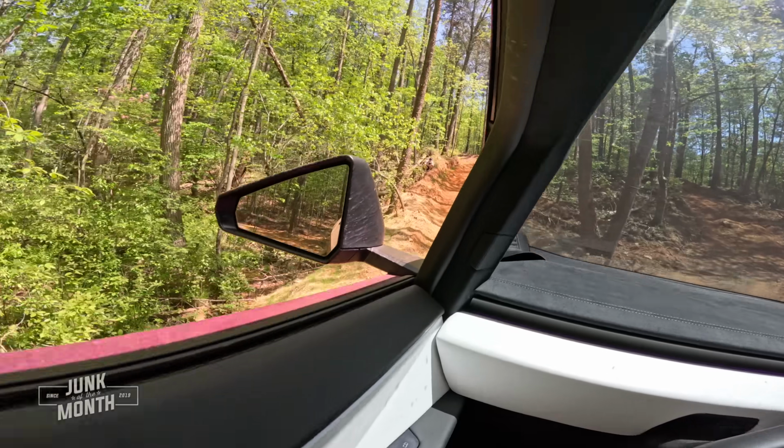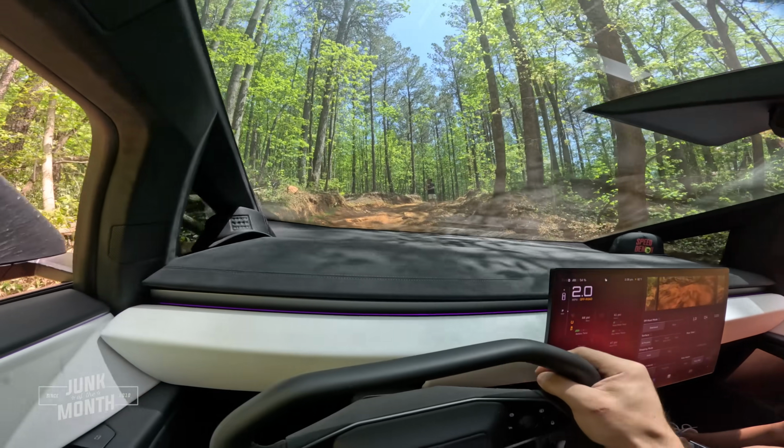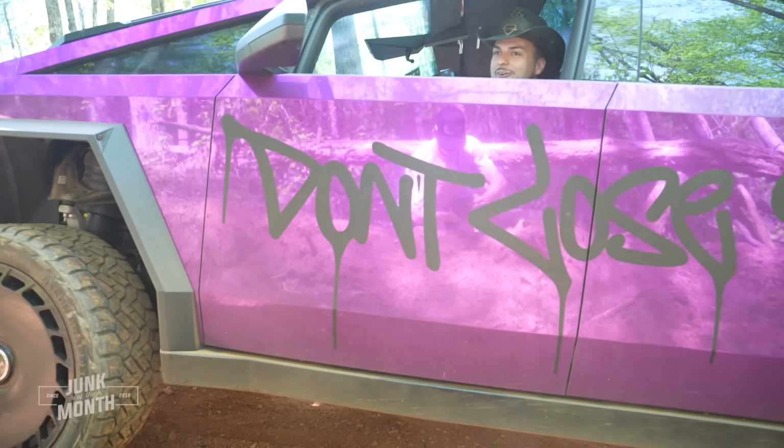Oh shit. Oh man, this is quite a lot for a Cybertruck. Oh yeah, this is aggressive for a Cybertruck. Oh my God. Oh my God. No way right now. I wish that you could even see how far back we were tilted right now.